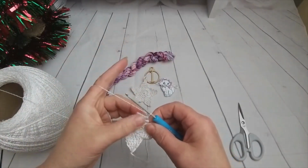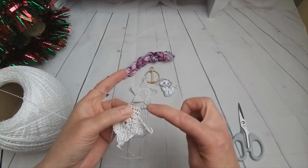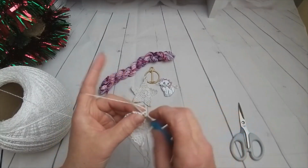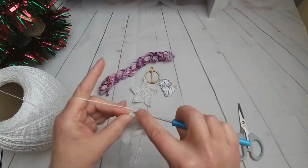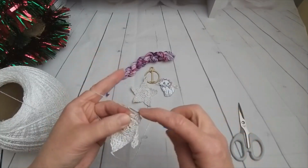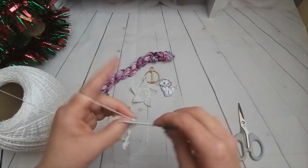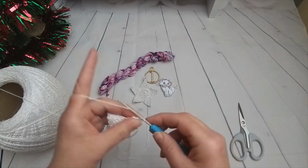As I've said, you can do the chain after your turn if you want. I just find it's easier and it makes it a little bit neater. So not directly below, next one along. We have one, two, oh, maybe not, three and four. One chain before we turn, not the first one, the second one along.